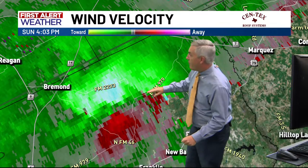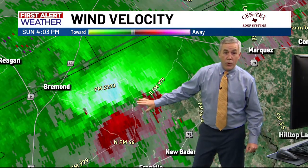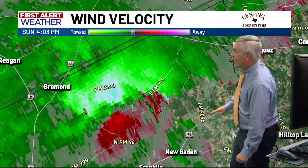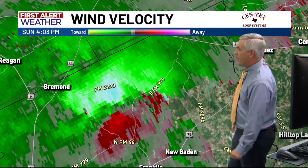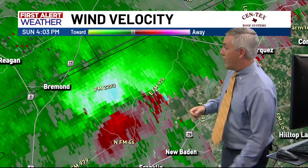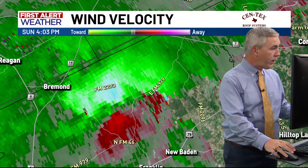But here's FM 979 that runs from Highway 7 right into the heart of where this rotation is. So again, this is going to be the areas we're watching. Here's FM 2096 that runs north from Highway 79 as well. So if I'm saying any farm to market roads in the Robertson County area that may ring a bell, these are the areas that we're watching with this storm.